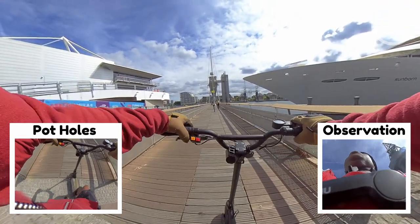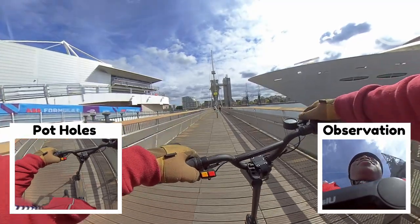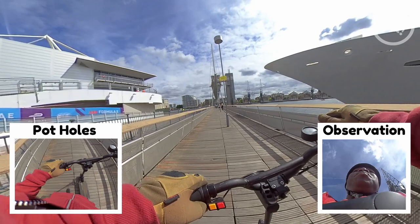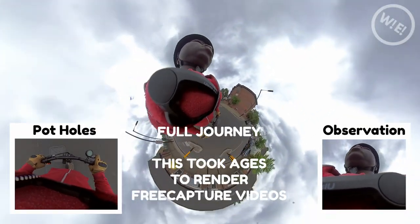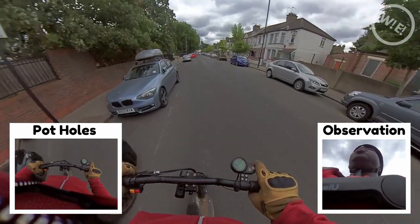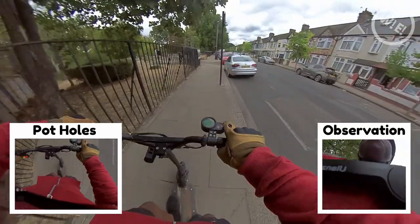I wonder if we're allowed up here. Well, let's try it. That's where I wanted to enter. Where that car parks.